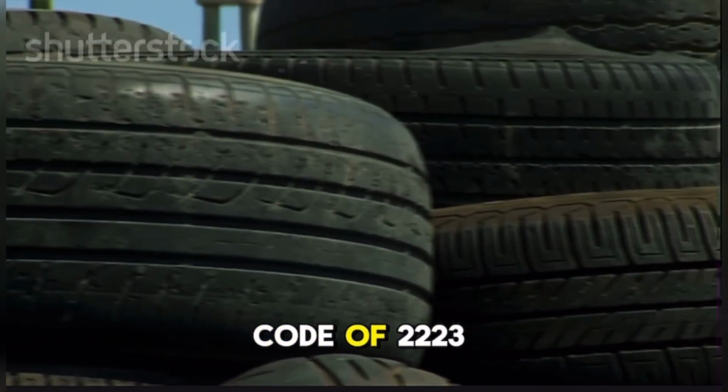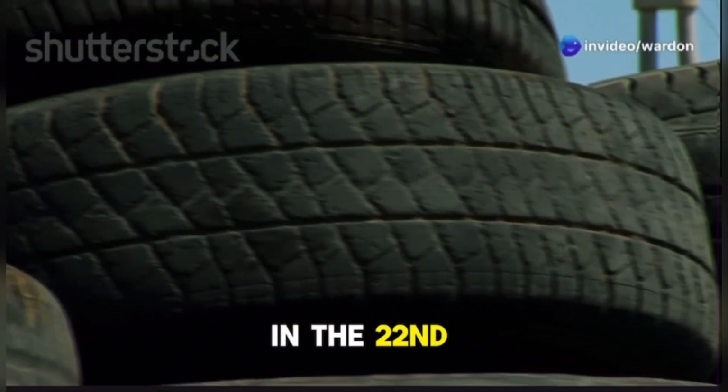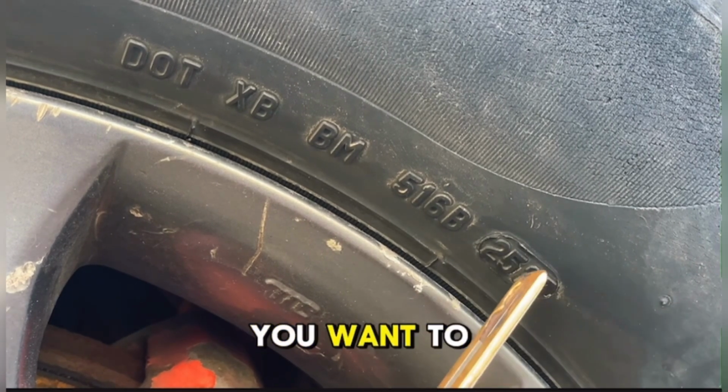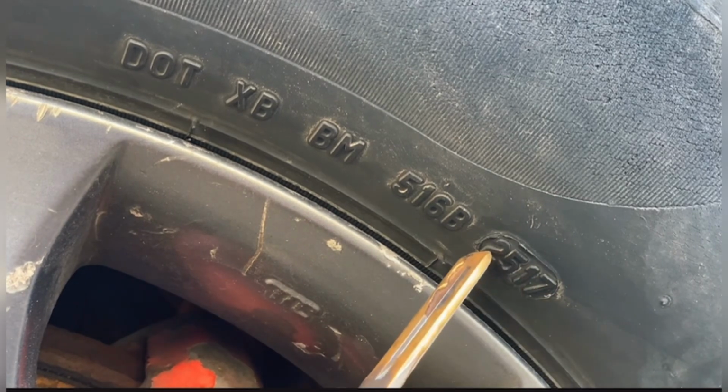For instance, a code of 2223 signifies that the tire was manufactured in the 22nd week of 2023. Knowing how to interpret this code is essential when buying new tires. You want to ensure you're not purchasing old stock with potentially degraded rubber.